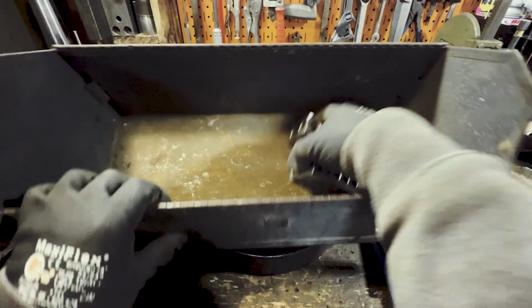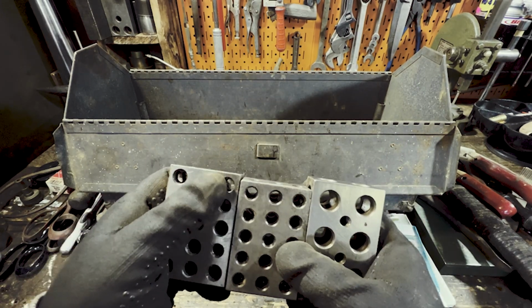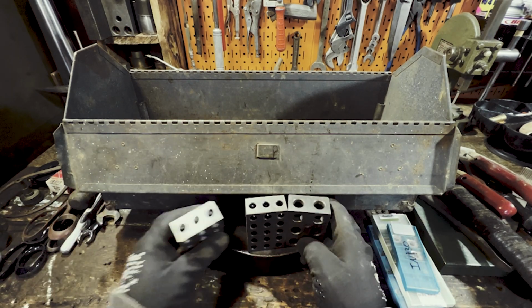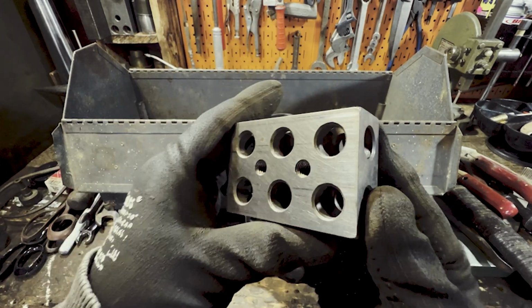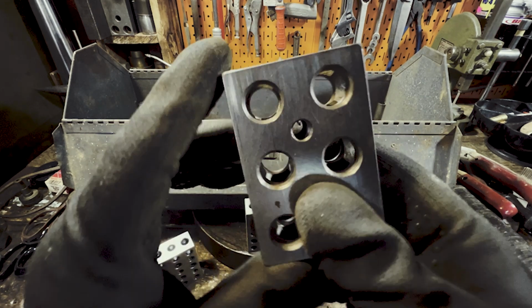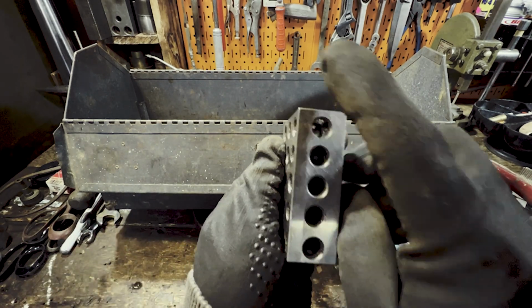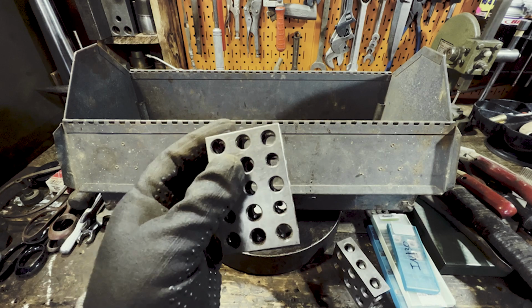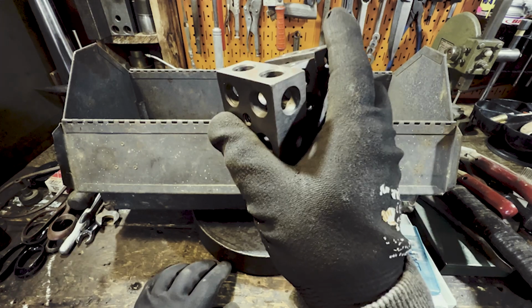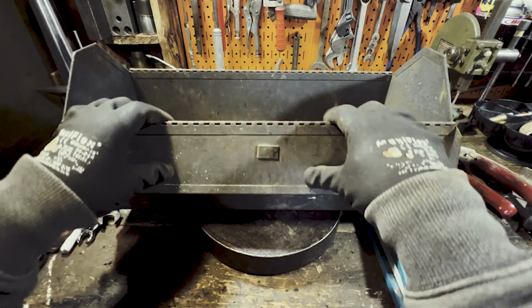And then the thing I'm most happy about, some 1, 2, 3 blocks. These are always good to have. Even if they're banged up or not really true, they're good for all sorts of things. They usually have threaded holes. But you can also stick like rods down in there and stuff like that for different kinds of holding. And of course, it's 1, 2, 3 inches. So they're really good for holding stuff down as well and layout and all that stuff. And that, my friends, is it.